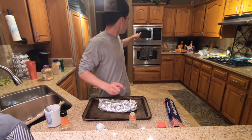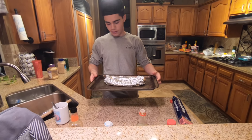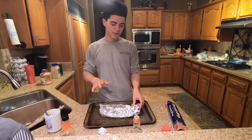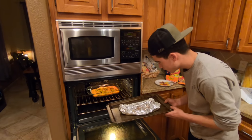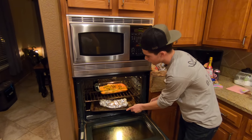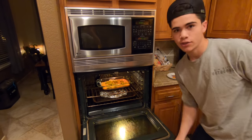All right, so we got the oven preheated at 350 degrees. We're gonna go ahead and set this trout in there. And I'm not sure exactly how long it'll take. We'll check it in about 15, 20 minutes, see if it's done then, and we'll let you guys know. We've already got some delicious food in there cooking. That's striped bass, isn't it? I think my mom's cooking striped bass, so we're gonna go ahead and throw this trout on the bottom tray, and we're gonna enjoy ourselves a nice dinner here shortly.